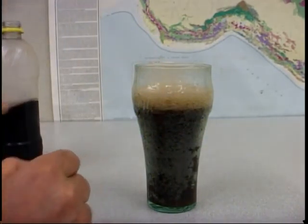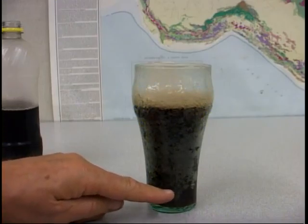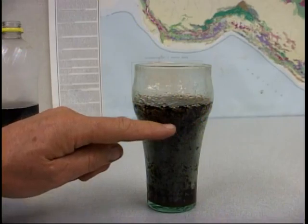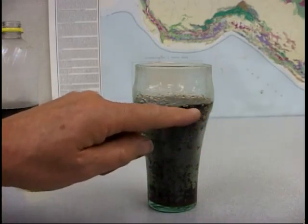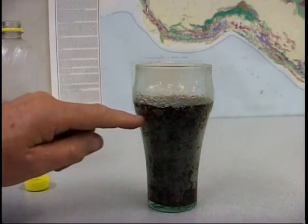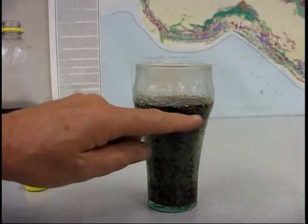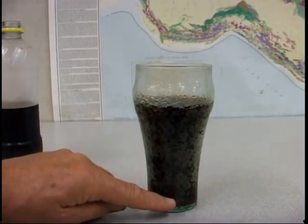The same condition persists in lava flows. Only in lava flows, this liquid is cooling so fast that the bubbles get trapped on the way out, leaving the vesicles or empty gas bubbles behind. Those vesicles tend to be more common toward the top of the lava flow and less common toward the bottom.